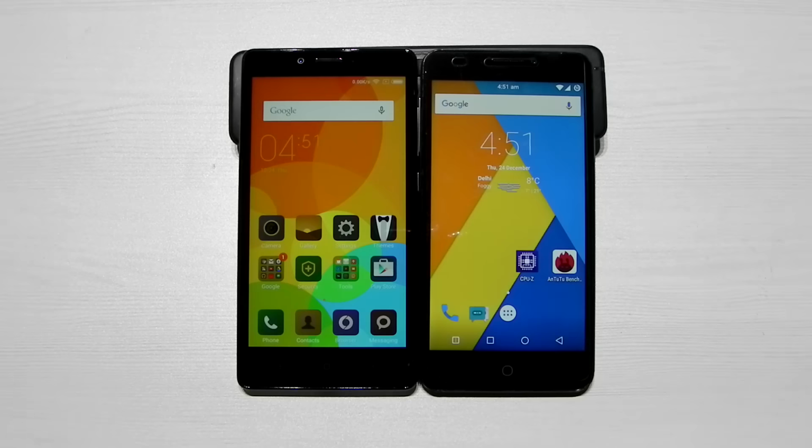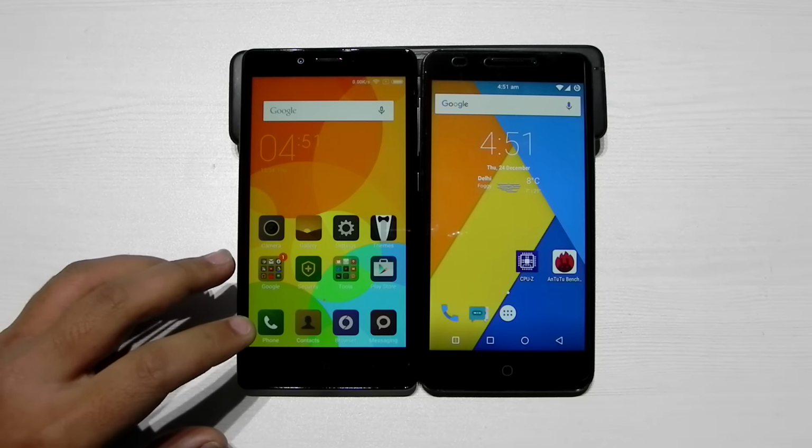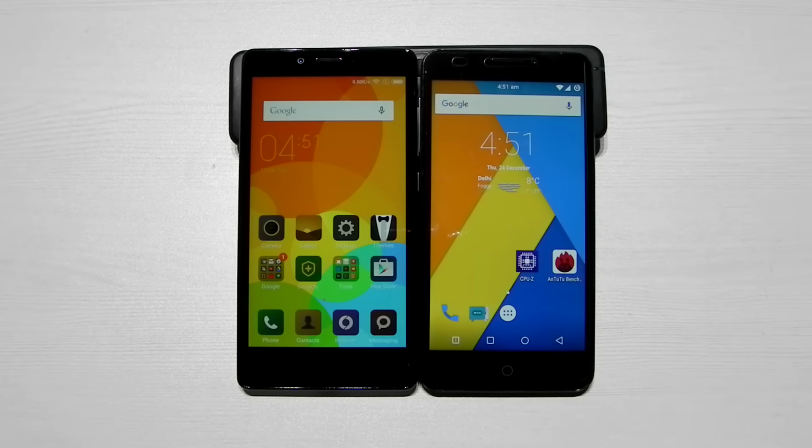So Xiaomi just recently released the Redmi Note Prime. It is actually a minor upgrade to the Redmi Note 4G that was being sold in India. There are just a couple of upgrades. One of them is the upgrade in the processor, so Snapdragon 400 changes to 410. The second major thing that they have changed is that now it's a dual SIM device and supports 4G.